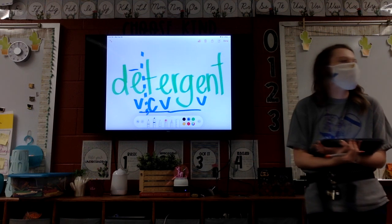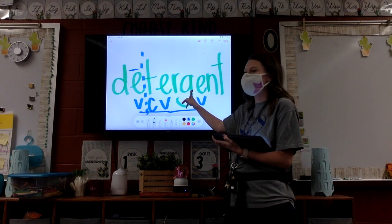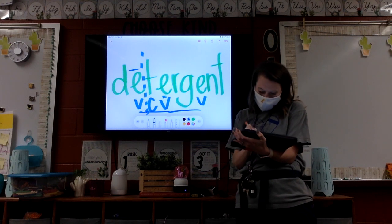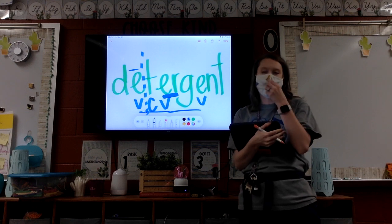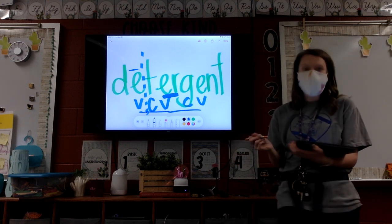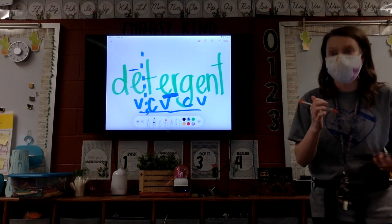Okay, here's the deal. This is where this one gets tricky. We want to say that there are two consonants on this bridge. But there's not. How many are there? ER is a what? What do we call ER? Bossy R. They go together. So how many consonants are on this bridge? One. Class, where do I go with one consonant? At the first. Front first.